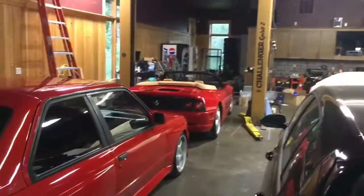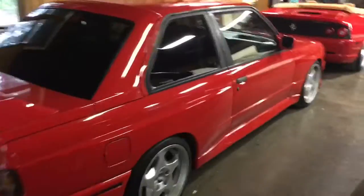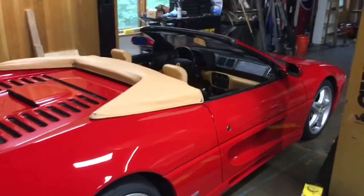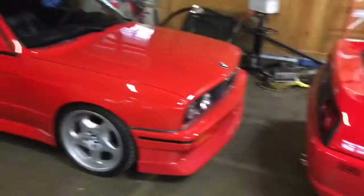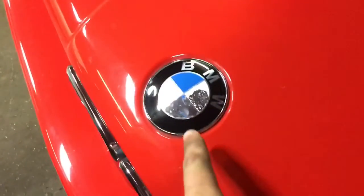M3. But first things first, I gotta move the red M and the Ferrari. Can you tell I just had these two things detailed? Don't they look good? This one I just had buffed by a friend of mine who owed me. This one I actually had a two-stage paint correction done on. So I'm nervous to even have it outside, and I have to have my buddy John help me wash it because I don't know what the hell I'm doing with nice cars. So they ruined my nice roundel though. That's kind of a bummer.